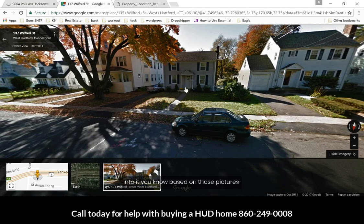Based on those pictures that we saw, maybe you're into it for 10,000 or less, and you make it rental ready and you put it on the market, 20% below value, and you're still into it for a good price. So the key is just constantly bidding on these properties, making sure you're working with a really good, competent agent, and there is money to be made.